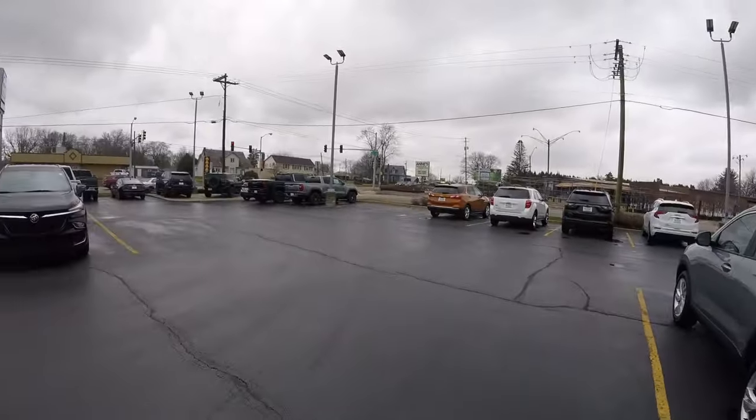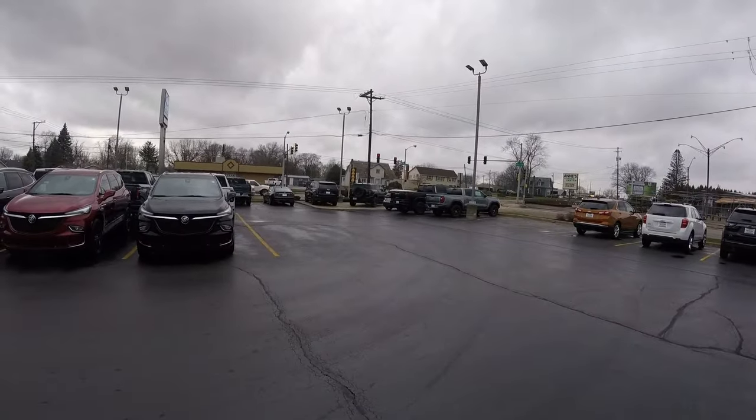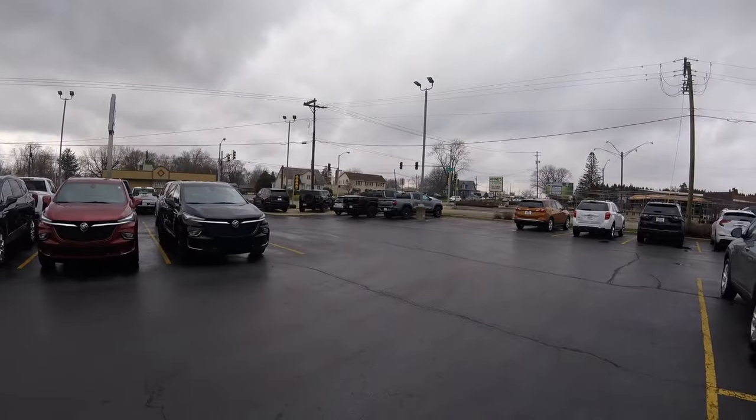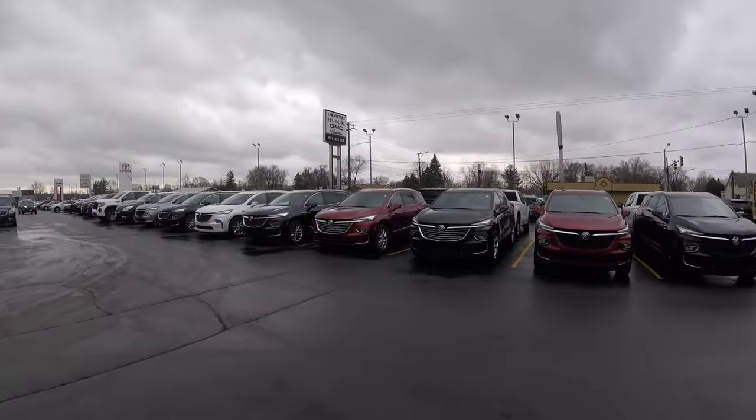Great looking car. SUV's great looking. I would not get black with black wheels, that's for sure. But I can see the appeal for a lot of people, just not for me. Let me show you inside real quick. There's something you guys should see.